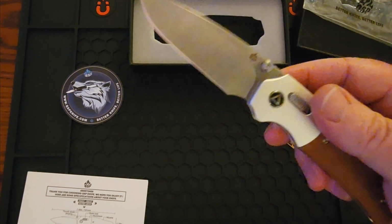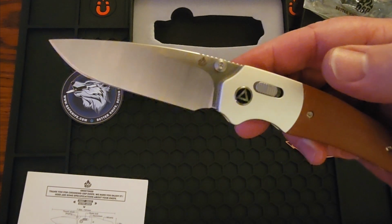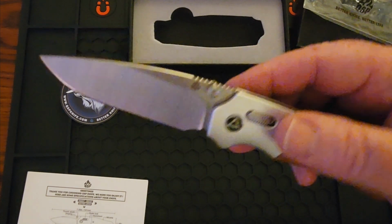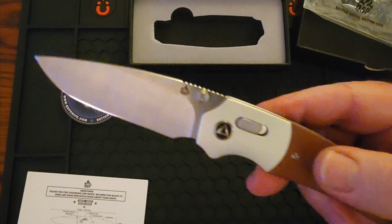It's got a lock. I don't know what they call their lock. Does it have a name for it? Looking on the specs, crossbar lock is what they're calling it. That's what I tend to call it. I think that's a better generic name for it. But you know what? This is not your normal crossbar lock.